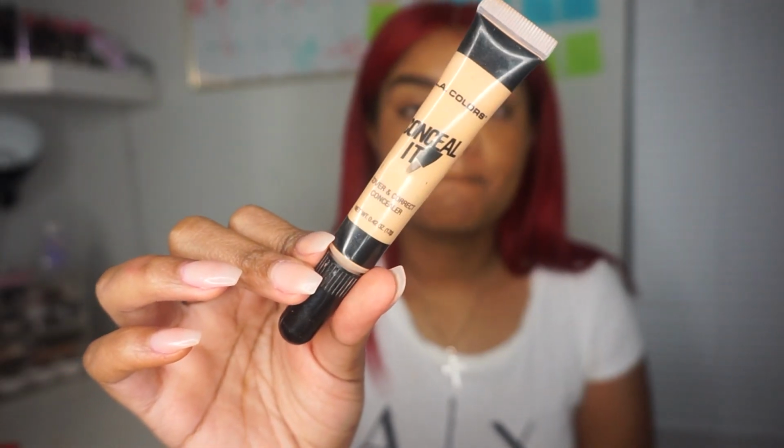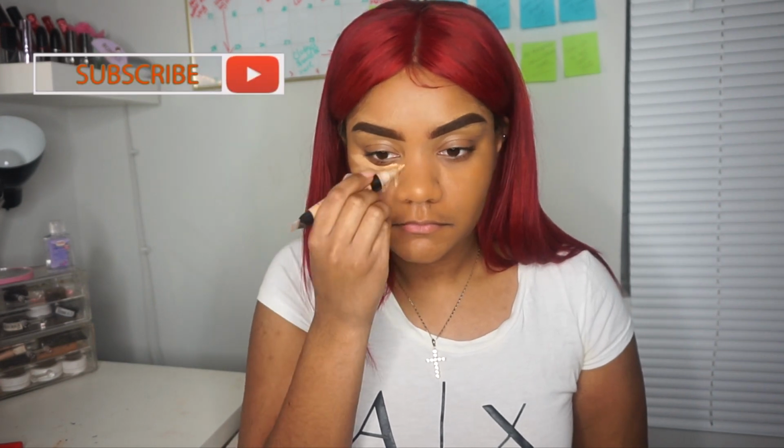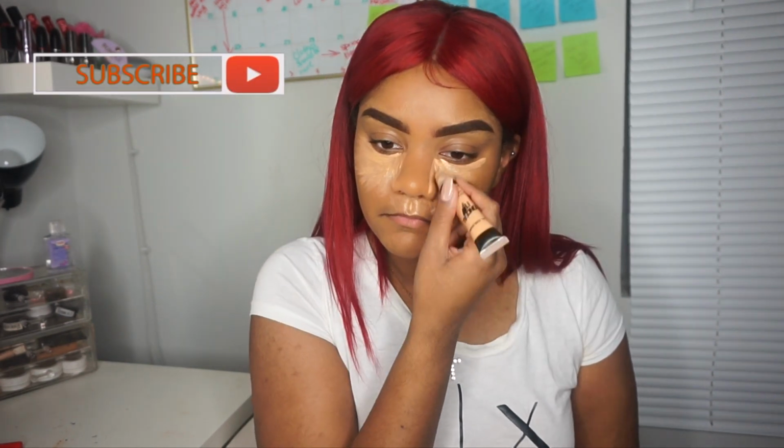Now I'm going to go in with the LA Colors concealer. I believe I am in the shade Tan, so CC567. I'm just going to use a brush to blend that out.